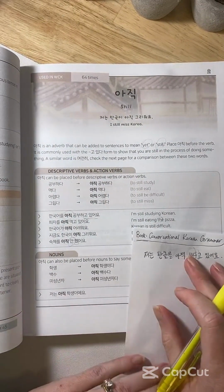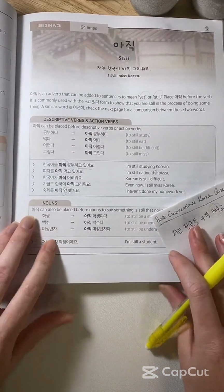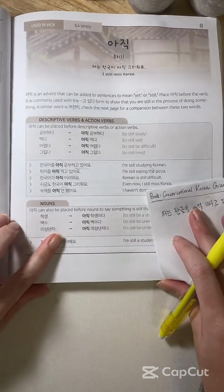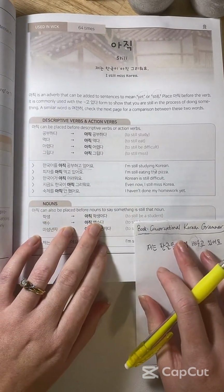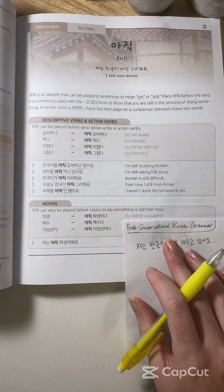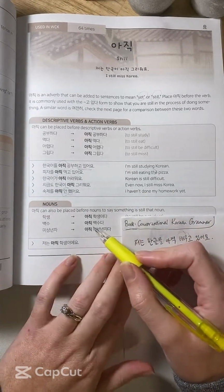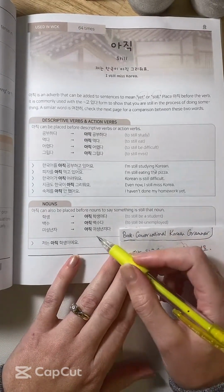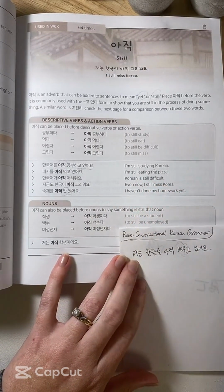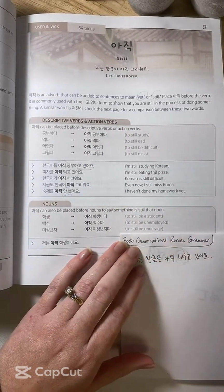Okay. Also, a quick note, you can use 아직 before nouns as well. So here we're looking at using it before verbs, but you can use it before nouns. So for example, 아직 학생이다, to still be a student. 아직 학생이에요. I'm still a student. 아직 백수예요 means I'm still unemployed. And 아직 미성년자예요 is to still be underage, so under 18. 아직 미성년자예요.